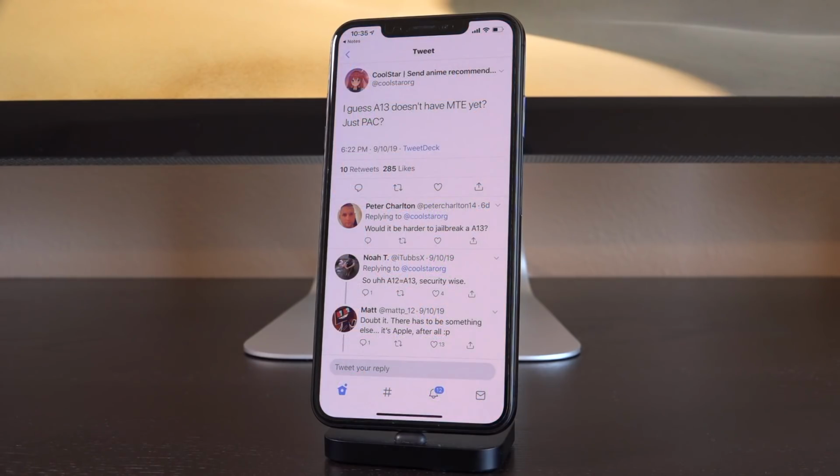For what it's worth, following the announcement of the iPhone 11 series lineup, Coolstar tweeted out, quote, "I guess A13 doesn't have MTE yet, just PAC." So we're unsure on the acronym.